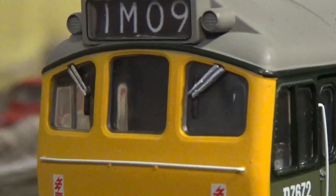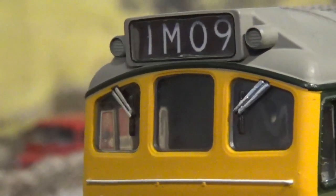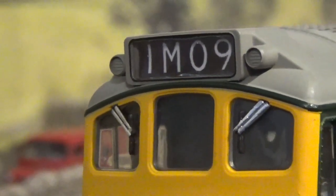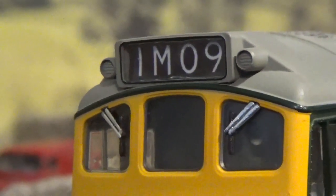You've got glazing in all the cab windows. We also have separately fitted window wipers, and they've been painted as well. And in the head code box on this end we have a train reporting number, 1M09, and that's very well applied and very realistic looking as well.